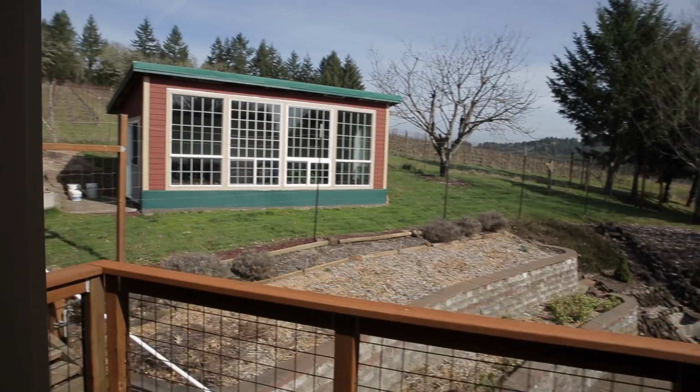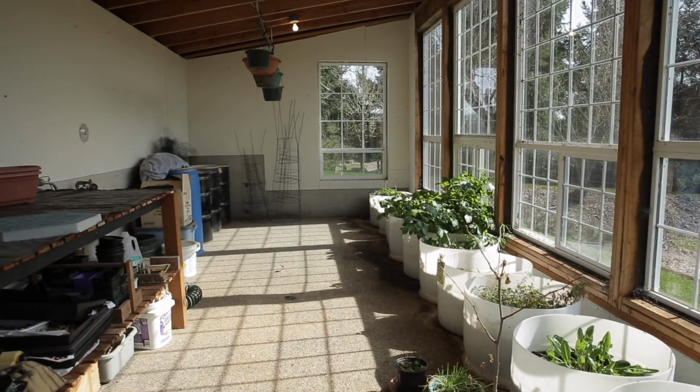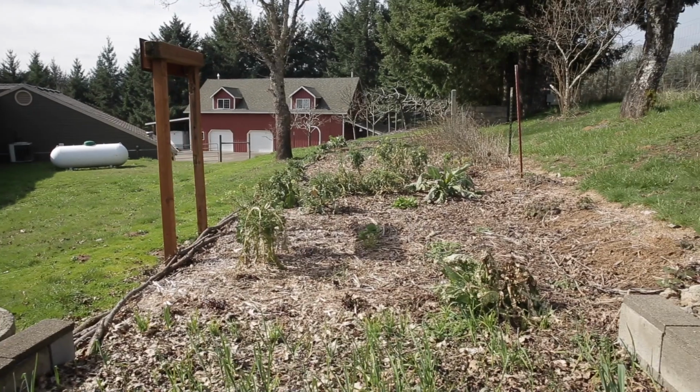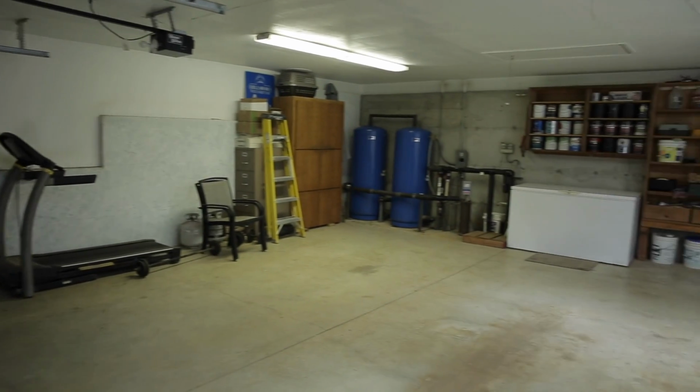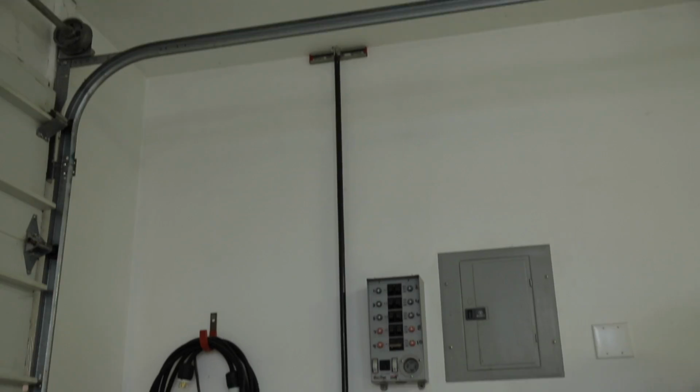The deer fenced backyard includes a 12 by 24 permanent greenhouse that has both water and power, 18 fruit trees, and a large garden area that includes a 1,500-gallon rain catchment concrete tank. This house includes solar hot water and a 60-gallon per minute shared well.